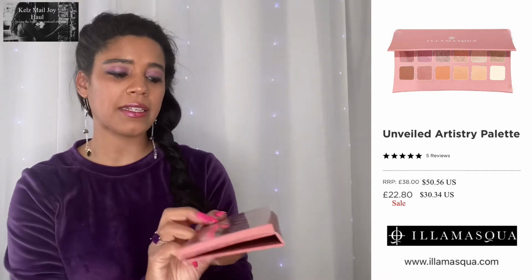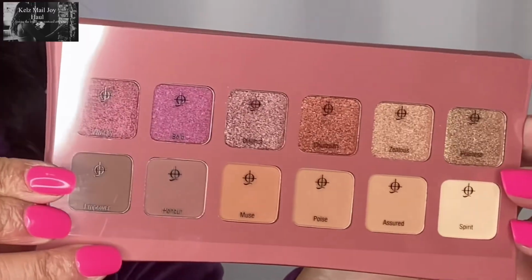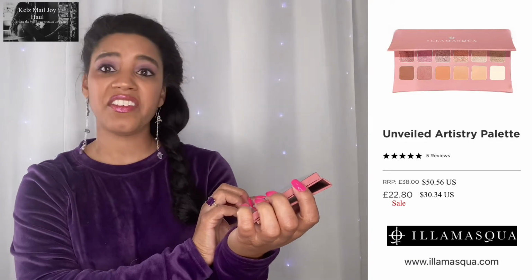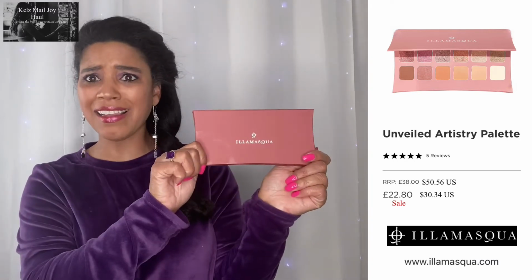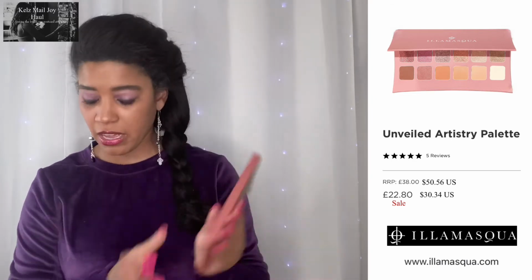So I'm going to flip this back down, and I'm going to show you the colors here. Awesome. So they have all kinds of names for their colors, like Vivacity, bold, distinct, all kinds of stuff. Guys, wow, this was awesome. Again, I only paid roughly $15 for this entire box. Hello? I got this palette in the box. I'm sure the palette made the box by itself and then some.